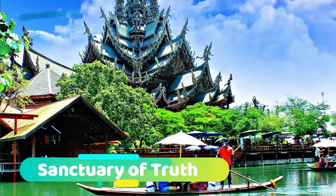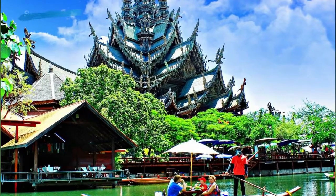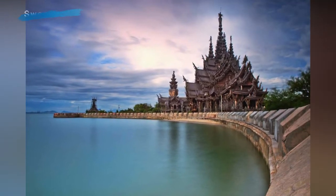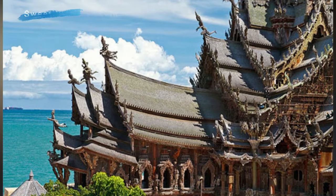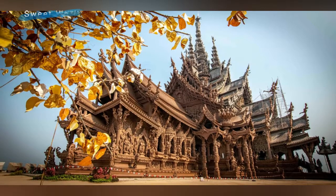The Sanctuary of Truth in Pattaya gives new meaning to the word temple. Impressive, intricate carvings cover every inch of the wood structure, which is filled with traditional Buddhist and Hindu decorations. It is a newer temple, a work in progress. It began in 1981 and is scheduled to be completed in 2050.